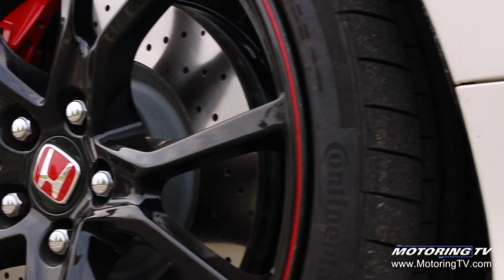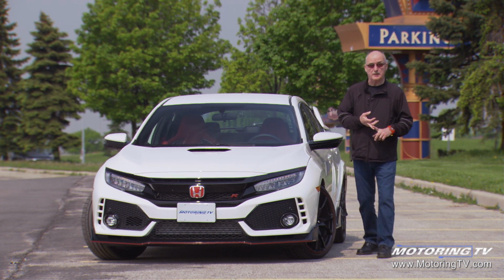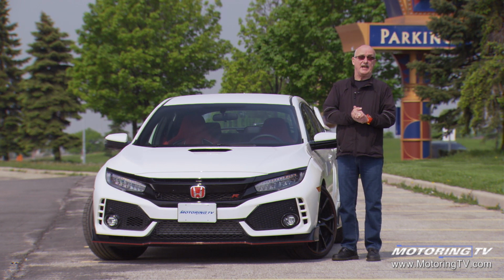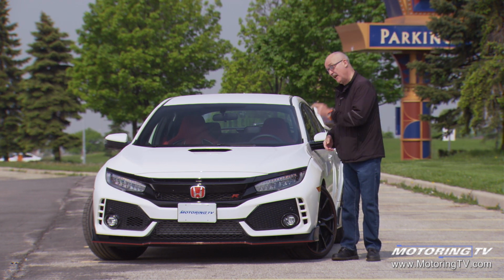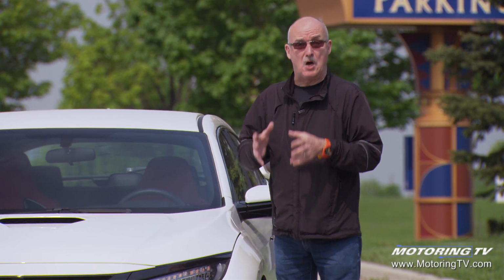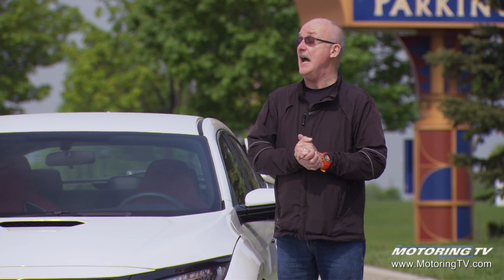Now normally when you ask the front wheels to do all of the driving, all of the steering and most of the braking, you run into some massive headaches and a lot of understeer. That is simply not the case with this Type R. The harder you push it, the better it seems to respond. For a front-wheel drive car, the handling characteristics are out of this world.